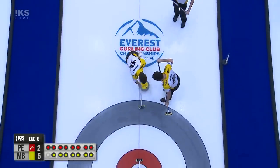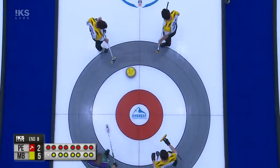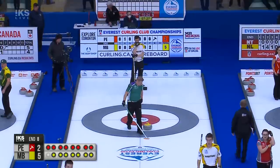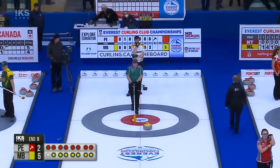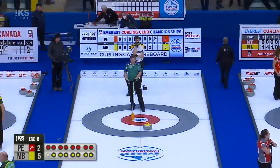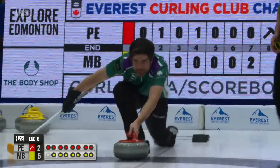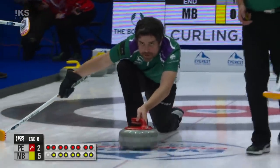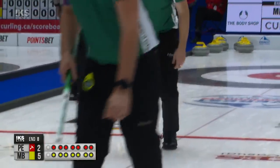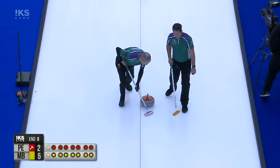But Manitoba's throwing the first one into the rings, as would be expected. And now we're going to see PEI throw up a corner guard here. There's some updates across the sheet here. Alberta, stranglehold over Nunavut, 7-1. We've got Saskatchewan and Northern Ontario. Northern Ontario clawing back in, now down just 5-4, playing 7 without the hammer. Newfoundland up 6-2 on Northwest Territories, and Quebec is in a tight one with Manitoba, tied at 4, playing the 7th, and it looks like Manitoba has the hammer.